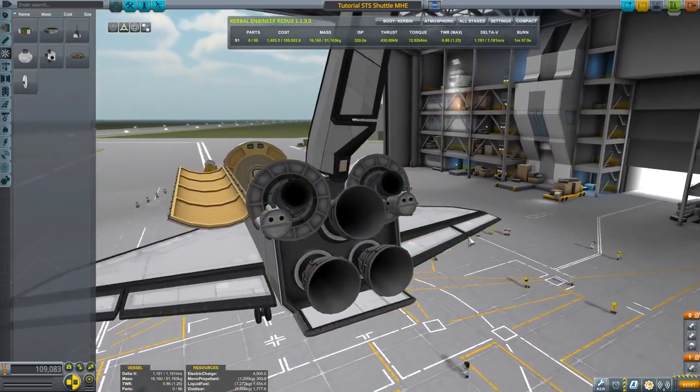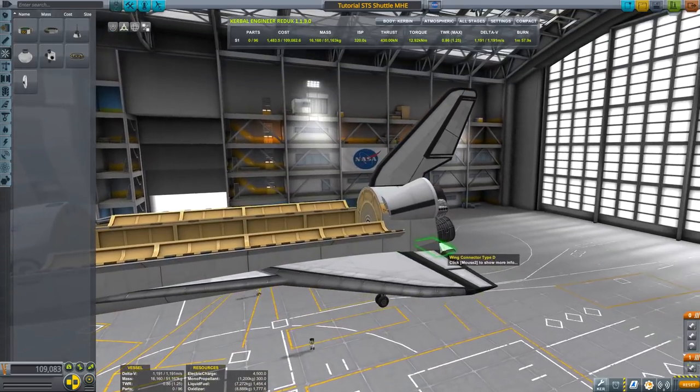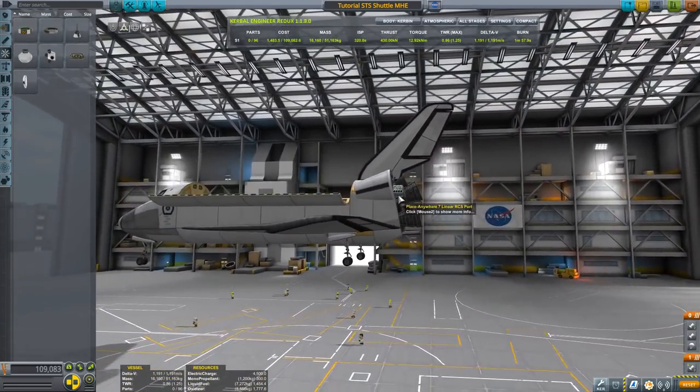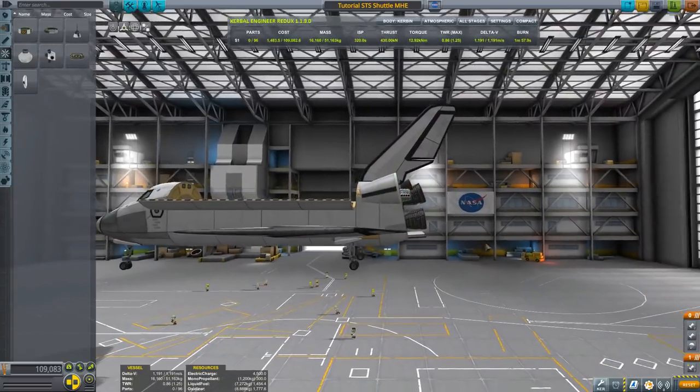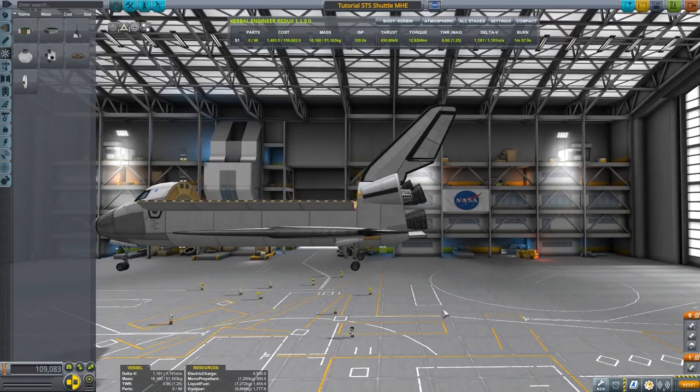We are getting somewhere now. So, the aft of the shuttle is in a relatively decent state now. Especially if we look at it far away, that looks like a really nice shape there. We can see it does follow the lines of the real thing. I'm very happy with that.